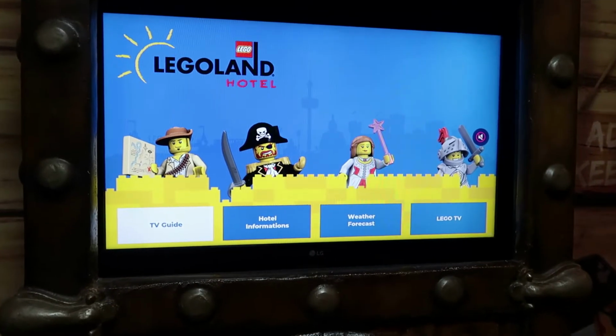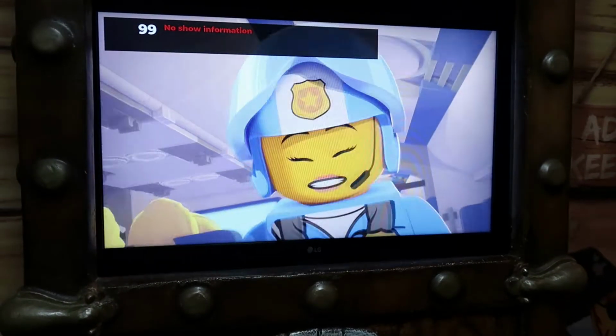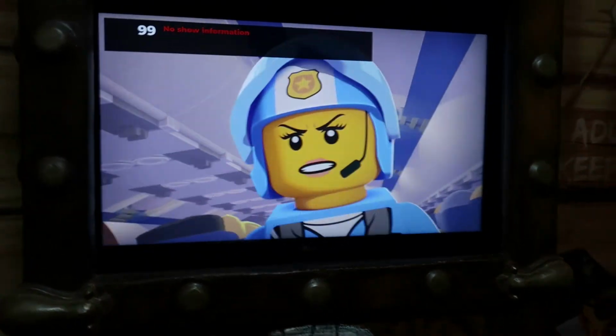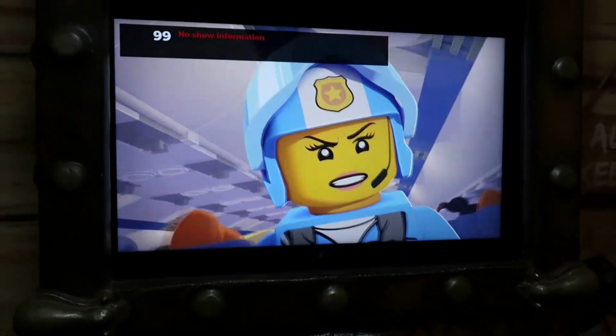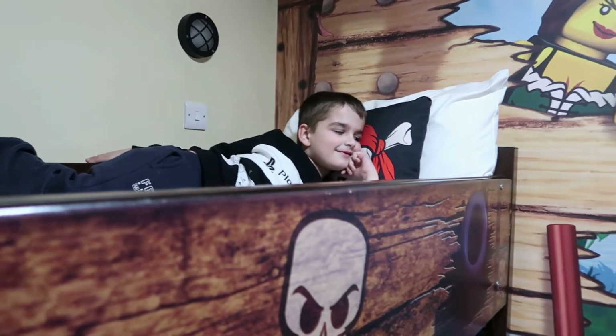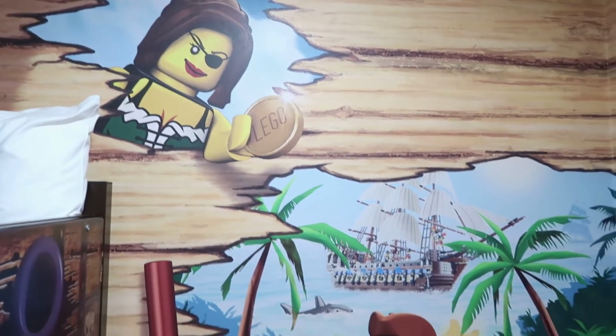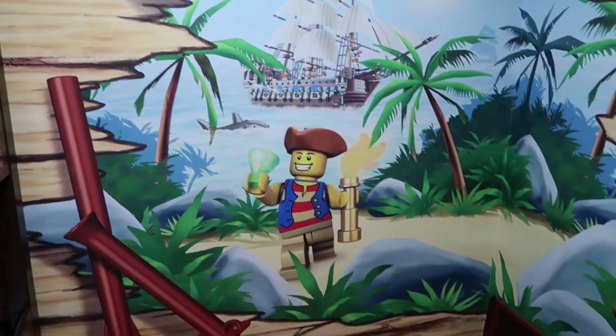His TV guide. Lego TV, Jake. Oh, look! Can I watch this? Yeah. Can we watch this first, though? Is it comfy, Jake? Yes. Good. Thanks, Duke. But the credit goes to my partner. She did everything. Lego coin!